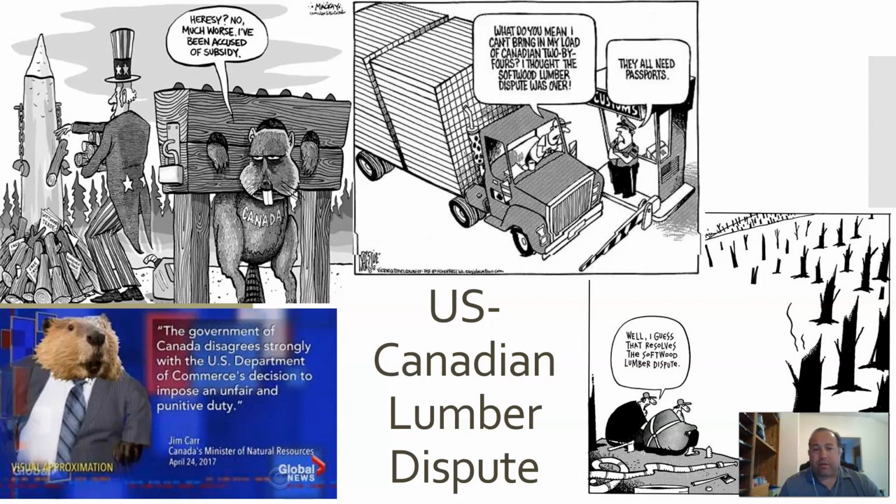It's still a dispute. It's stuff that even the Trump administration, the current administration, has tried to deal with these days. But the U.S. isn't happy about it. Canada's not happy about it. But hopefully one day it'll be resolved in just getting to some sort of an understanding that there's just enough wood and enough demand to go around.